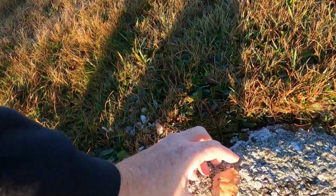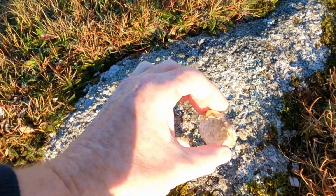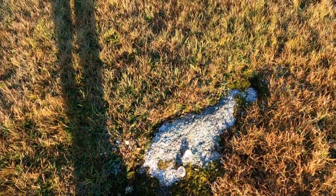And I just want to show you something right quick. There's tons of crab shells all over the place, and they're all by these rocks. So I'm assuming the birds must pluck them out of the shore and the water and bring them up here and dine on them, because the place is littered with crab shells all over the place.